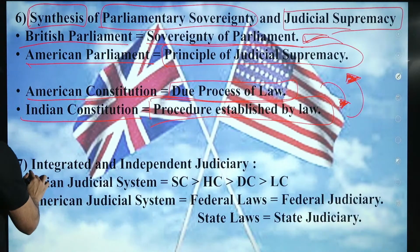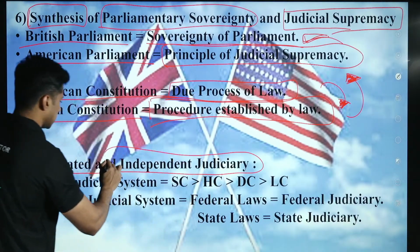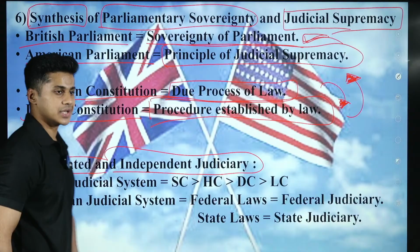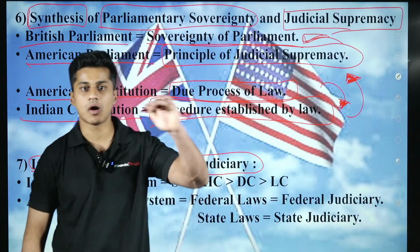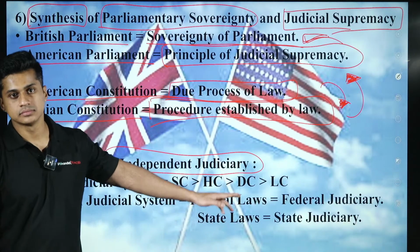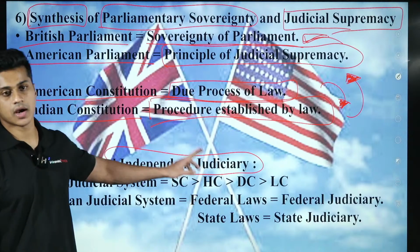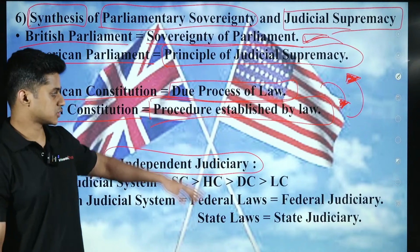Integrated and independent judiciary. What do you mean by integrated and independent judiciary? In India, we have a systematic order of authority of courts, starting from the lower court. Above the lower court, there is the district court. Above the district court, we have the high court. Above the high court, we have the Supreme Court.